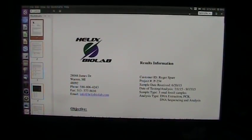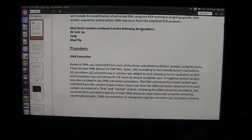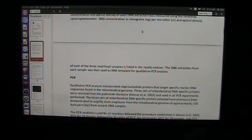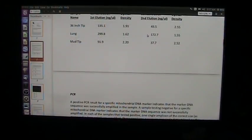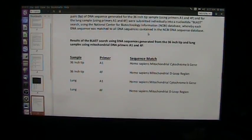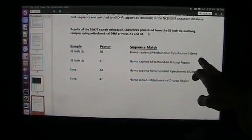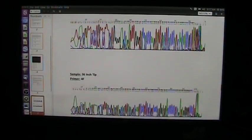Okay, so you understand this is very real research. This was done several years ago, and there were 3 samples sent in, and the tests are on Mudfossils.com, and way over to the left you have to scroll to the bottom, but the results were that they came back as human mitochondrial DNA. And see, it's Homo sapiens mitochondrial cytochrome B gene, Homo sapiens mitochondrial D loop region, and all 3 of them came back the same. And it was certified. It was certified results, so it's not something that was silly. And it can't be just dismissed.